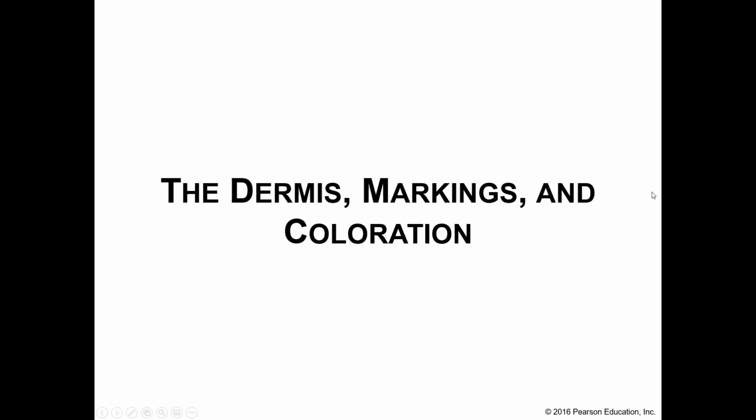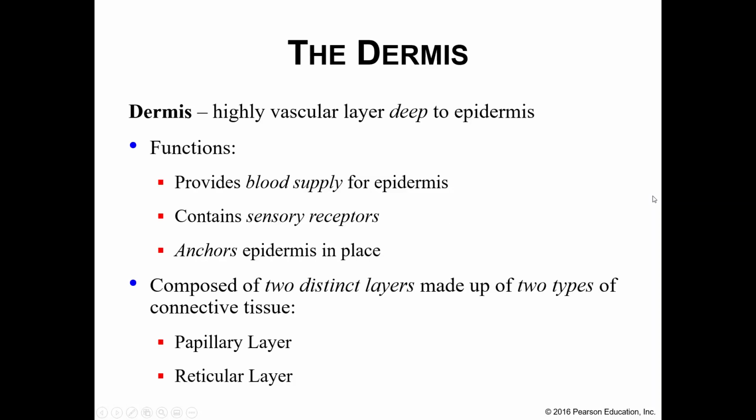In this recording, we're going to discuss the dermis, skin markings, and skin coloration. The dermis is a highly vascular layer that sits deep to the epidermis. It provides blood supply for the epidermis. It also contains sensory receptors, and it anchors the epidermis in place.